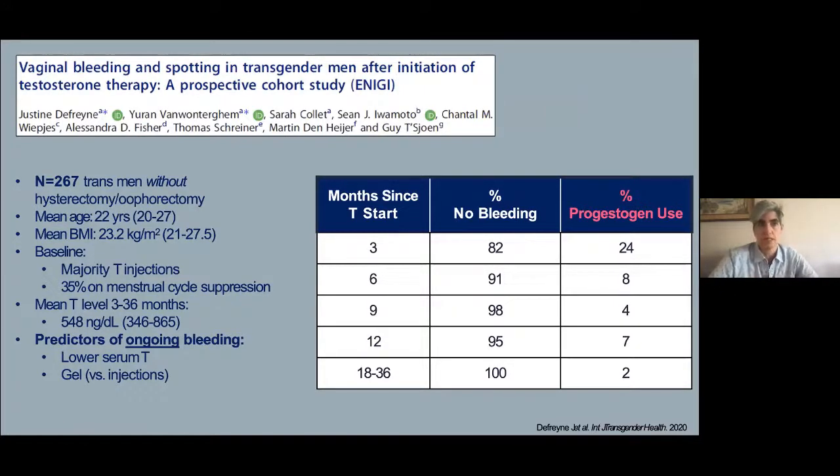Cessation of menses. I will ask on follow-up, are you still having menses? It can take 6 months to get their testosterone to physiologic male levels, which is 400 to 700, where you could expect cessation of menses. Some patients, it'll stop in 2 weeks. And then other patients, you're at physiologic testosterone levels and they're still bleeding.